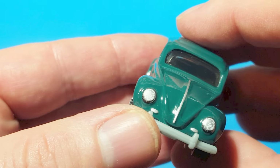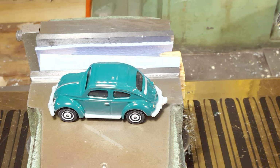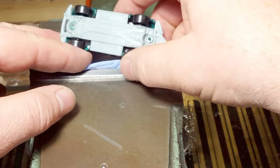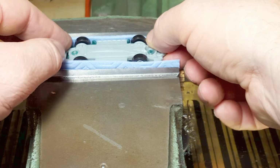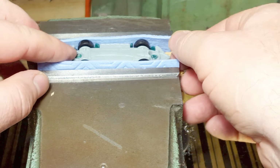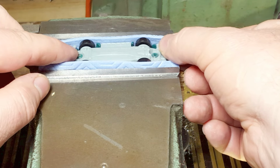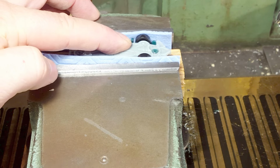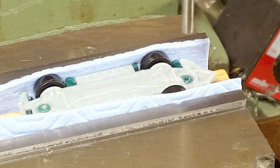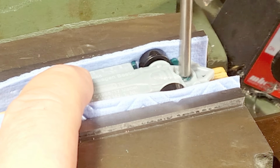I opened this thing up thinking, okay, I'm going to strip it and paint it with a fancy paint job, but you know what? I couldn't do it. I was up against a time constraint because I had trouble finding a Porsche. So my Porsche Volkswagen is what goes in, and after a while of thinking what I'm going to paint it like, I said I'm not going to strip this thing because I'm not going to be able to reproduce those details.